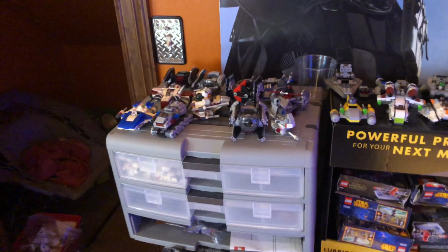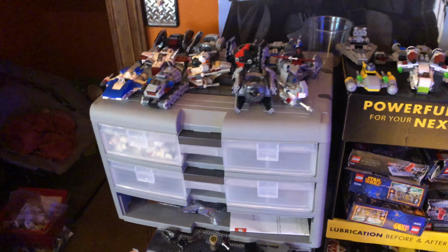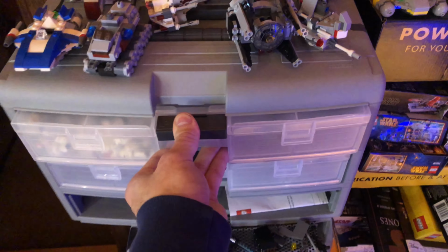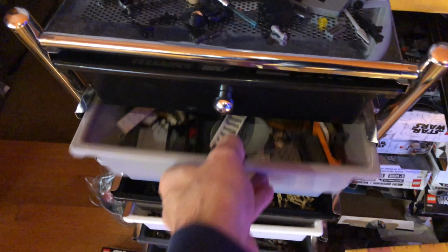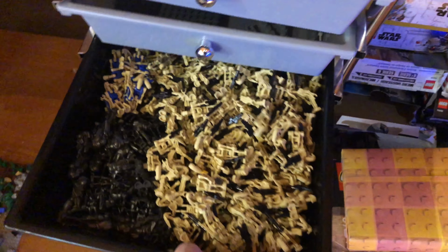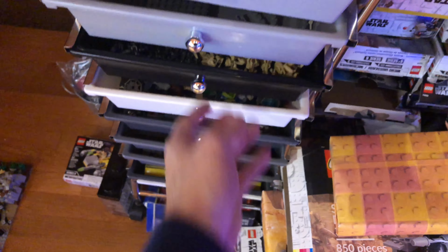This is where I put most of my microfighters up on here, which I do collect. I try to collect every one, or at least the ones I like. And then we have some more storage for minifigures and such inside of these. And this also goes for random parts as well. And then a bunch of battle droids I put in here when I don't want to display them.